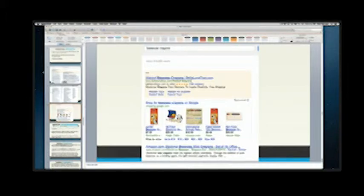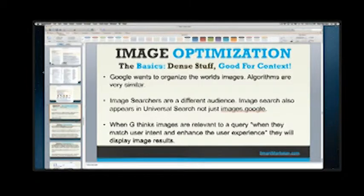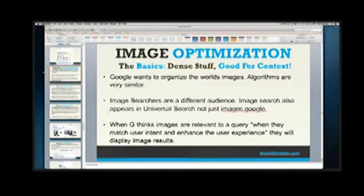Now, image optimization is really, really dense stuff, and I don't actually think it's going to be particularly fruitful for most people because it doesn't carry a lot of monetary value. Image optimization is really good if you have a brand that you want to take over image search for. So I think I'm going to skip this unless there's a lot of desire to learn about image optimization. I'm going to move into something that's a lot more exciting, which is Facebook marketing.